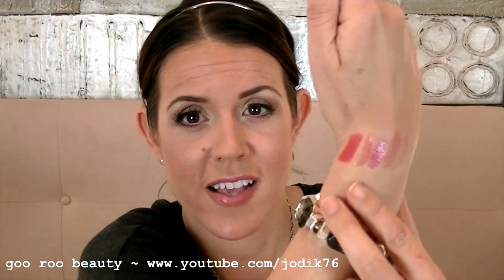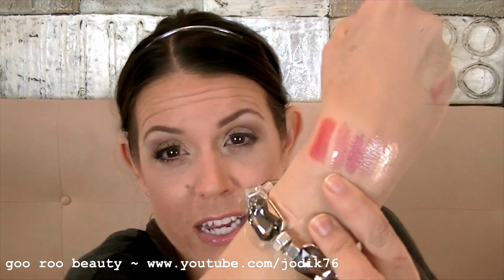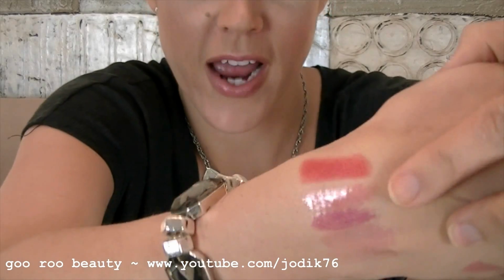And you can see there that second shade along is definitely adapting to the pH and the warmth on my arm. So that's the Rose Exclusive coming up there, that second shade next to the red. It's really quite a pretty color on my lips. I really like it quite a bit.